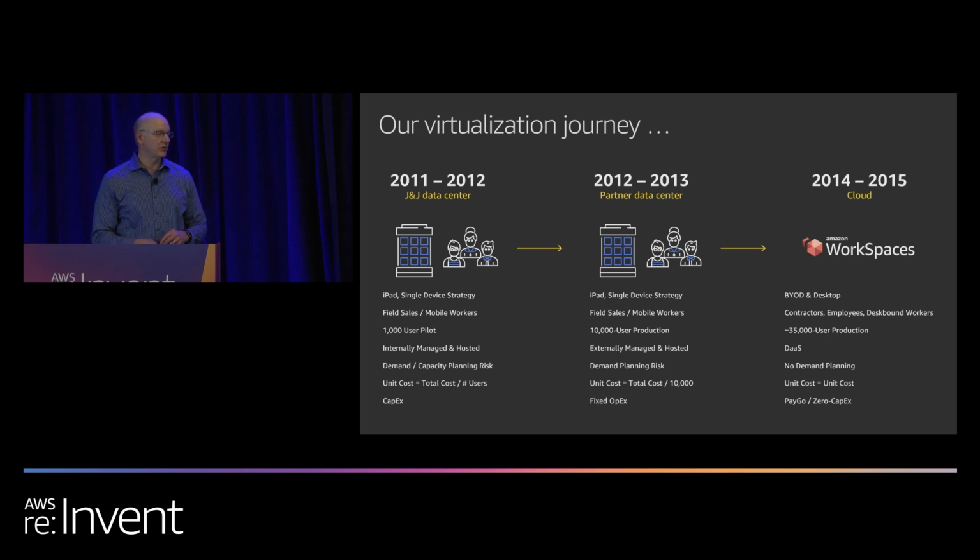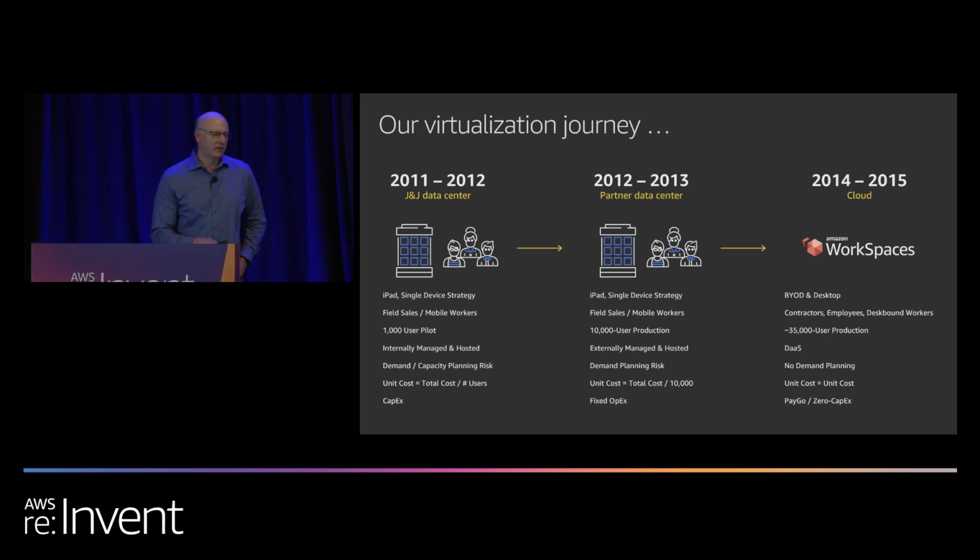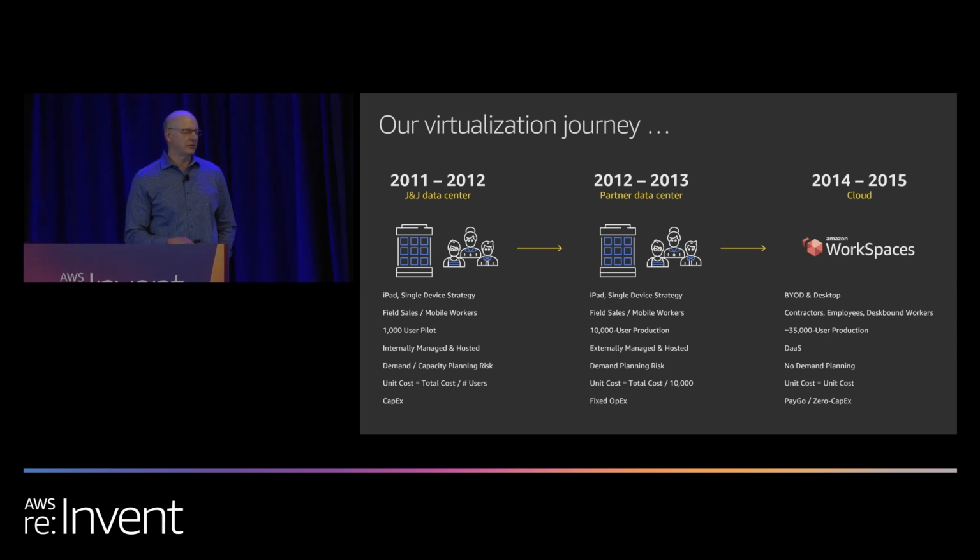We had a cloud-first strategy at the time, but when we looked around, there really wasn't a viable service yet available in the market from a desktop as a service perspective. So we really started on-prem at the time, with that use case primarily being to enable a little bit more mobility in our field sales folks and trying to consolidate the devices that they carry.